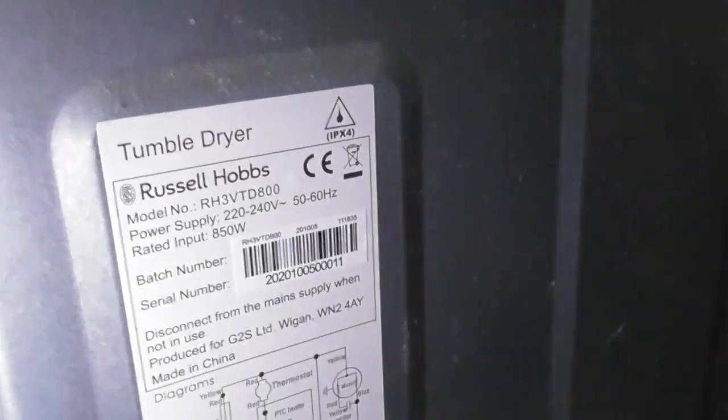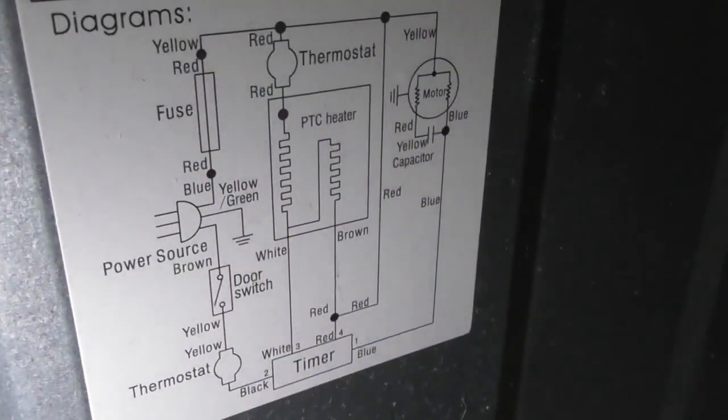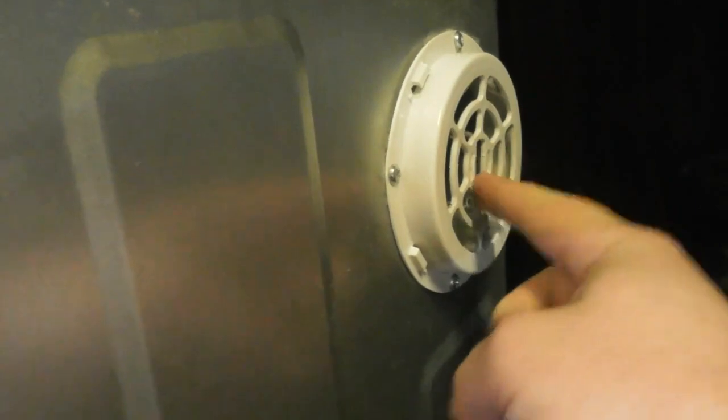Whereas this one here, you can actually remove the dryer slightly. Hold on, if I can just move the lint out of the way. And as you can see, it's got other instructions there. Tumble dryer, Russell Hobbs. That's the serial number there, and then the model number there. And that's where the vent hose goes into the back of the dryer. That's where the air vent goes in, which normally it does anyway. But obviously, because of this one, it just keeps falling off.